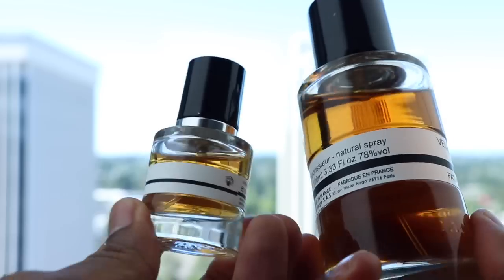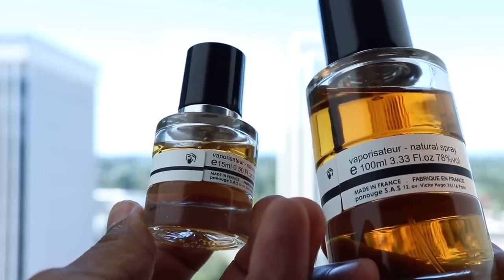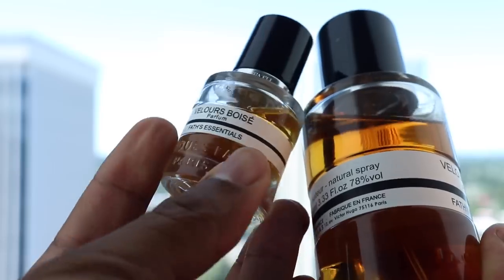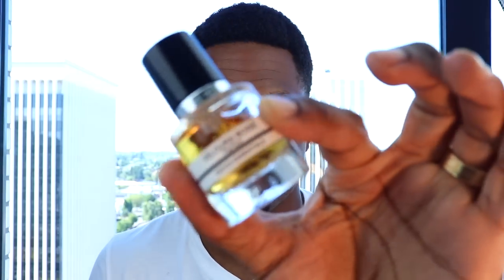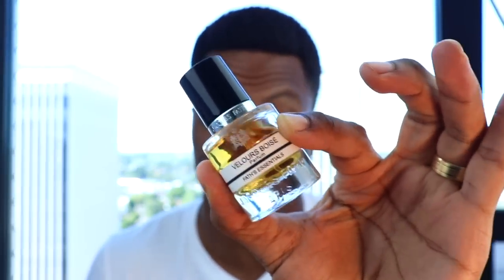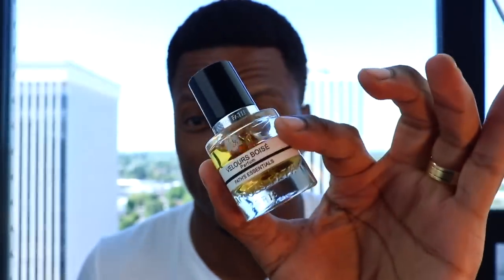Not the most standout. It does remind me of other things, but a great scent for the fall and the winter. But I don't love it enough to get the hugest size. This is more than enough. In fact, I might barely go through this guy over the course of the next 10 years. Again, simply because I wear different stuff all the time.